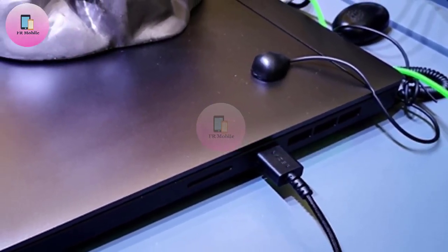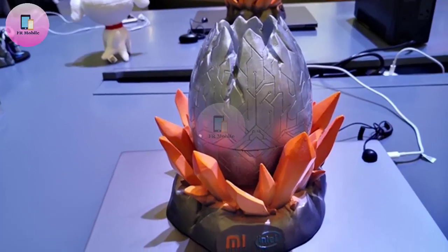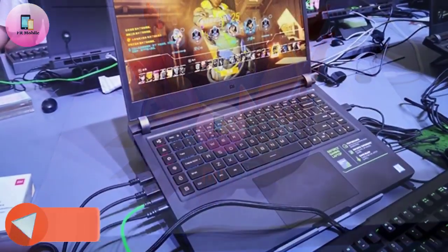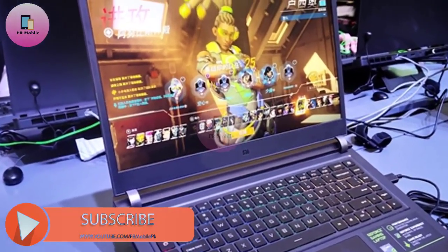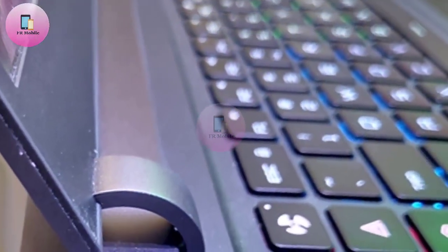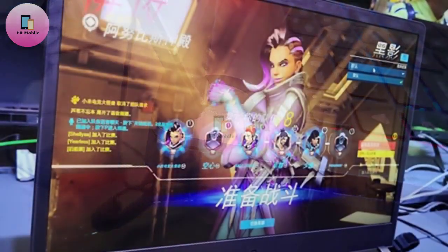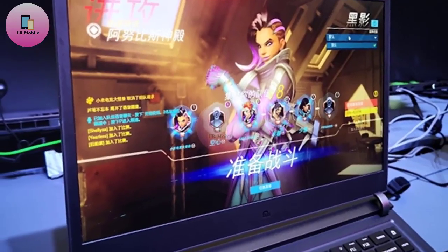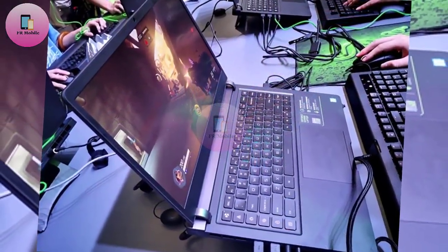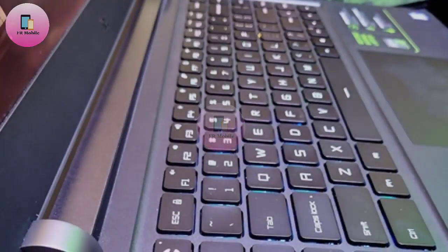Xiaomi Notebook Pro 2 with Intel Core i5-8300H CPU, GTX 1060 4GB memory card, 8GB DDR4 memory, 256GB PCIe SSD plus 1TB HDD, priced at ¥79.99, $1,164. Xiaomi Notebook Pro 2 with Intel Core i5-8300H CPU, GTX 1050 4GB memory card, 6 cores, 8GB DDR4 memory, 256GB PCIe SSD plus 1TB HDD, priced at ¥66.99, $975.